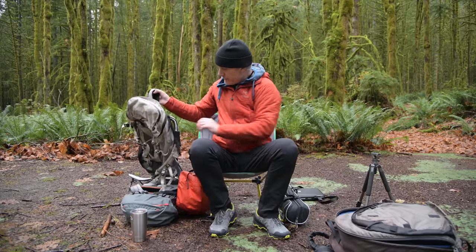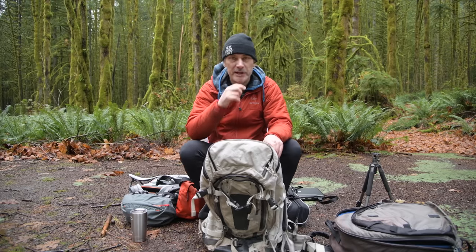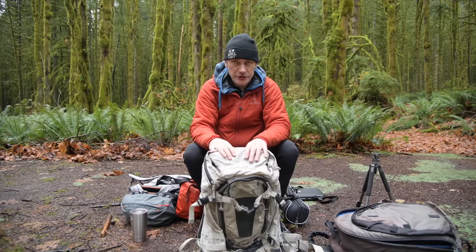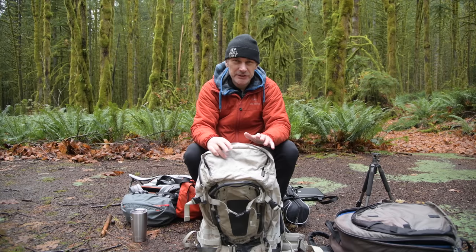Okay, now then, up until maybe 3 or 4 weeks ago, I was using this pack here. This is the F-Stop Tilopa. Now this is the older version. It's a 50 liter pack, and I've had it for maybe 5 or 6 years, and it's been a really great pack.